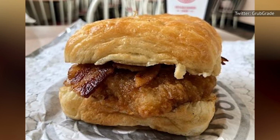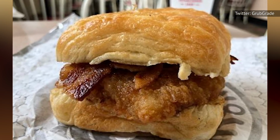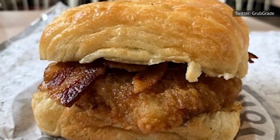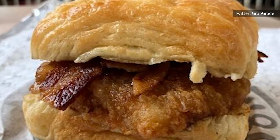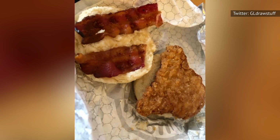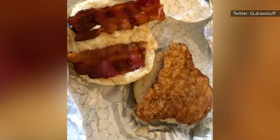You should take your time and enjoy the Maple Bacon Chicken Croissant as you eat it. As you savor each bite, note the subtle flavors of maple and applewood from the bacon, along with the rich, buttery taste from the croissant. The juices from the chicken breast make the experience even more enjoyable.